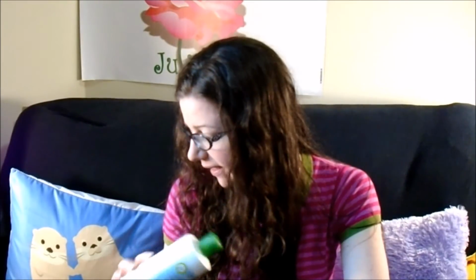I found it difficult to use because you do have to do it section by section because it's non-foaming. When I had really short hair, I would have loved this. So it's not that I don't recommend this for that, it's just it doesn't quite work for my quantity of hair. To get me clean, absolutely.